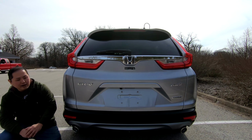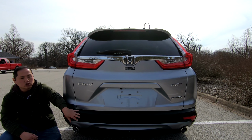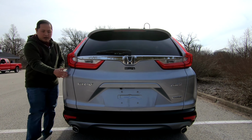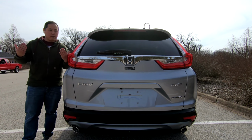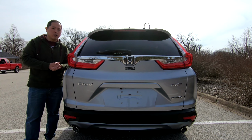And I like the fact that this is not just all matte black. You do see the bottom half of this is painted silver, right? So you do get that contrast and also a bit more sportiness to it. And finally, I like how the body panels here are kind of creased over here to make it look more flat rather than rounded. And overall, I think the back end is pretty good looking.